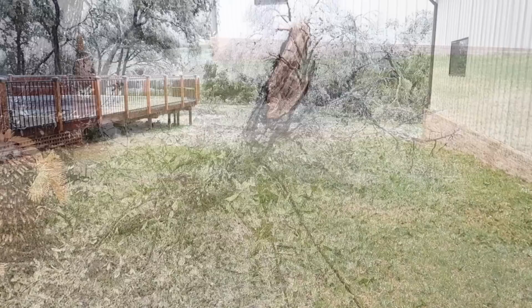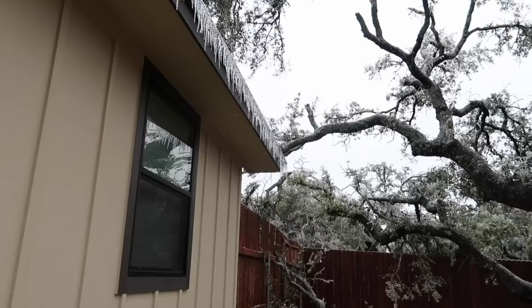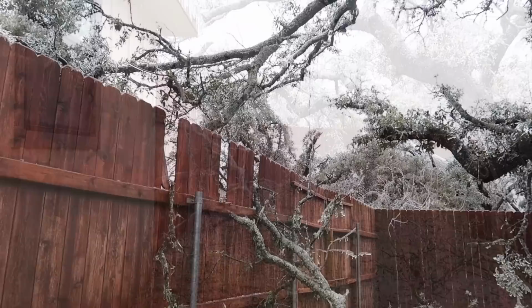We had a lot more tree damage in the backyard as well, and one of them hit our fence and did a little bit of damage there, but this is something that will be easily repaired, and we're just glad that it wasn't a lot worse. Also, by some miracle, we managed to keep power all day on the third day, which was a huge blessing.